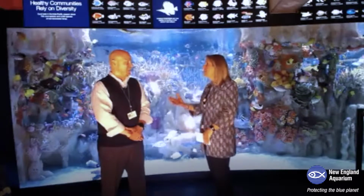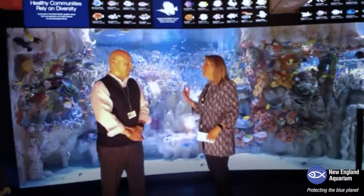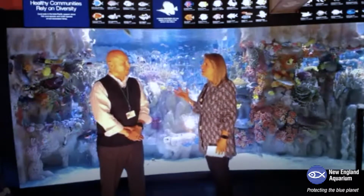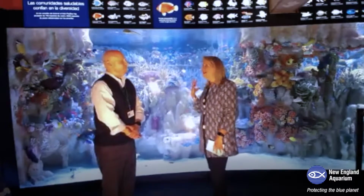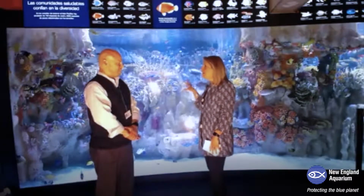And I think that's what you mean by the experience. You almost don't need words, because they're seeing things they've never seen before, and the color and the diversity is just spectacular here. So this is an artificial reef, and I'm wondering if you could tell us a little more about how that was actually built.